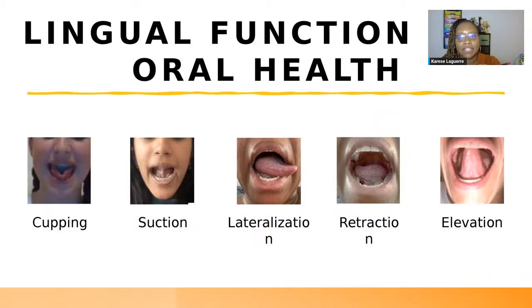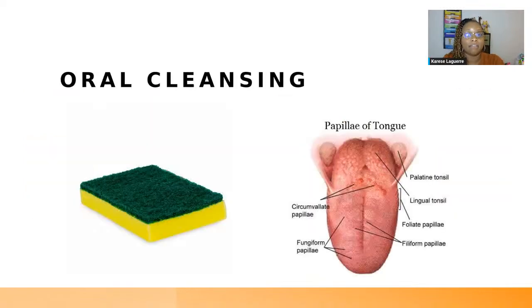Elevation, a lot of times you get something stuck, some bit of your bolus, which is your preparation of food that is ready to be swallowed. You get that stuck on the roof of your mouth. How are you going to get it off? You just pull it back down to you. You use the tip of your tongue to grab that. So a lot of the times our lingual function is actually our first line of defense, okay, against any sort of food debris, particles, bacteria, and it helps to prevent plaque buildup. In fact, most of the tongue's job in oral cleansing is done through the papilla of the tongue.